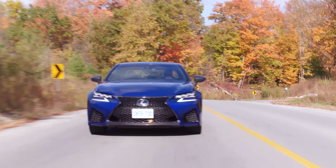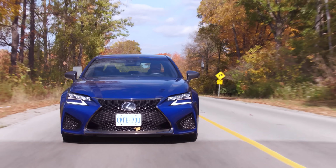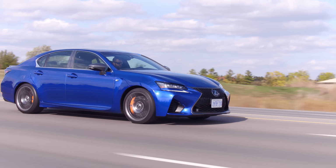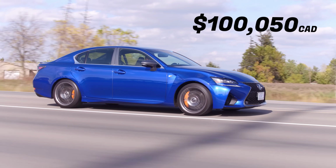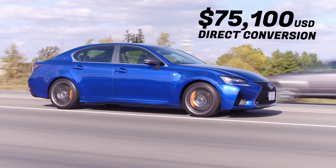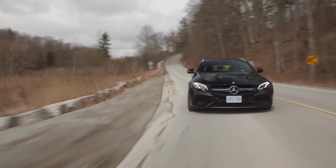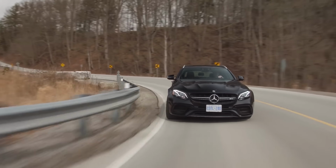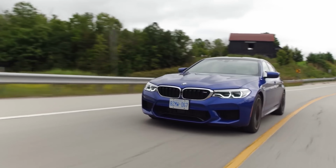So let's talk about the competition. Shouldn't we get to the price first? Absolutely we should. This is $99,400 to start. And the only optional thing on this is the paint. So that brings the price to $100,050. That's like really expensive for this. It is. However, it's cheaper than the M5 and the E63S, which start at around $115,000. Yeah, but the M5 and the E63S are like a level above this. They are, absolutely. For tech especially, and speed and everything.